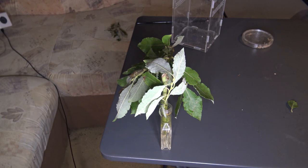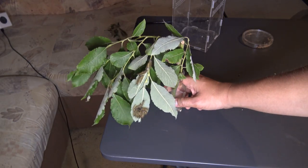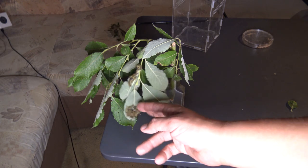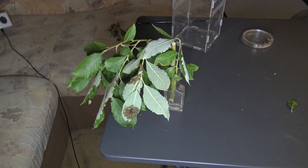All right, people, I think this is a very good result. I didn't have that many eggs to start with. So for me, it's important that I don't lose any of the caterpillars, that none of them die. I mean, that's always important. If you're breeding moths, it's always important that they don't die. But if you have a limited amount, it's even more important to have a good survival ratio.